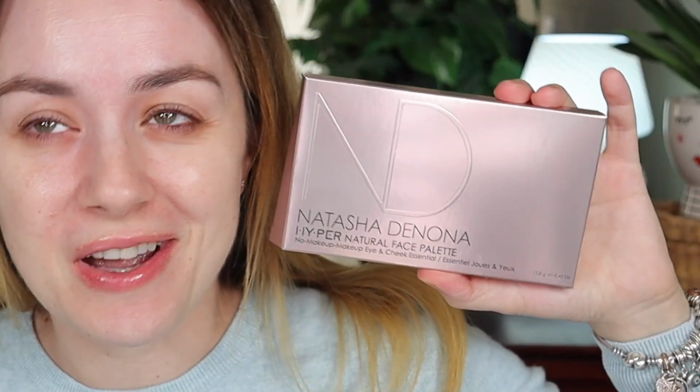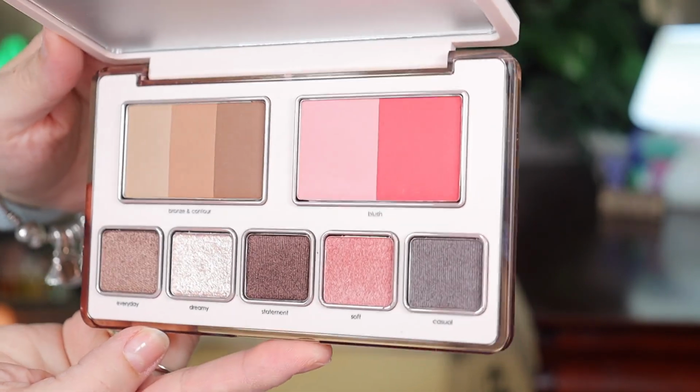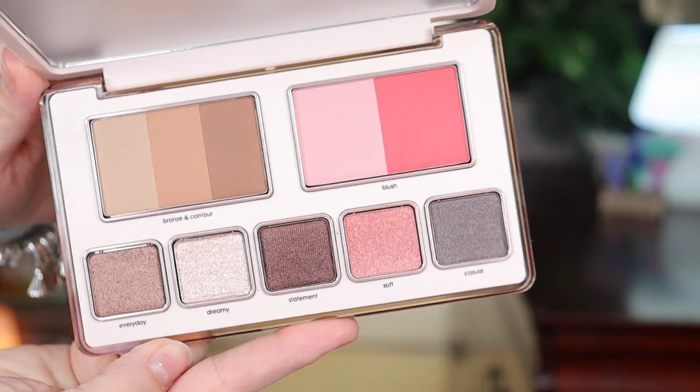Look what just arrived. I mean, not just arrived, 2 days ago, but I just didn't have time to film with it. And I have a couple new things that I want to try. So we're going to play today with the Natasha Denona Hyper Natural Face Palette.